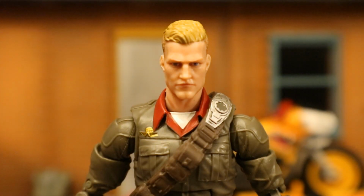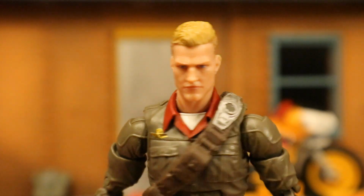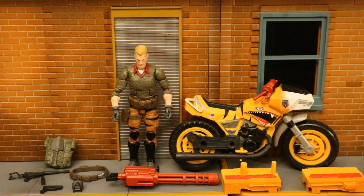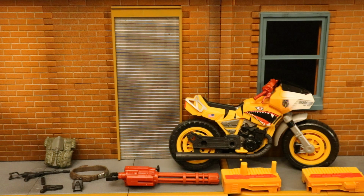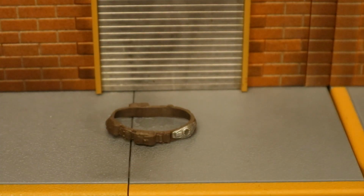And just a closer look at his face and head sculpt. And here's the figure broken down as far as he can go, with all of his removable parts detached. Now let's take a look at his accessories, and we'll save the bike for last. We'll start off with his sash.